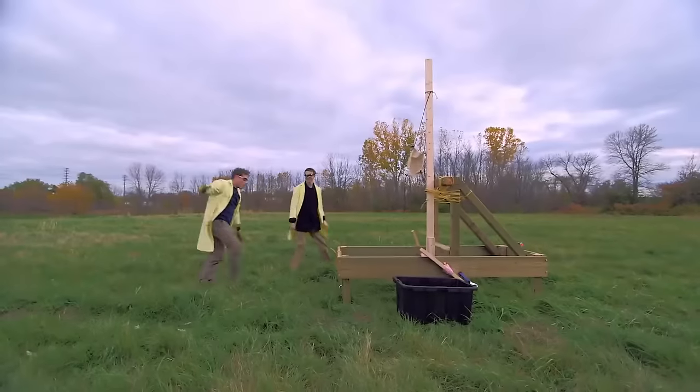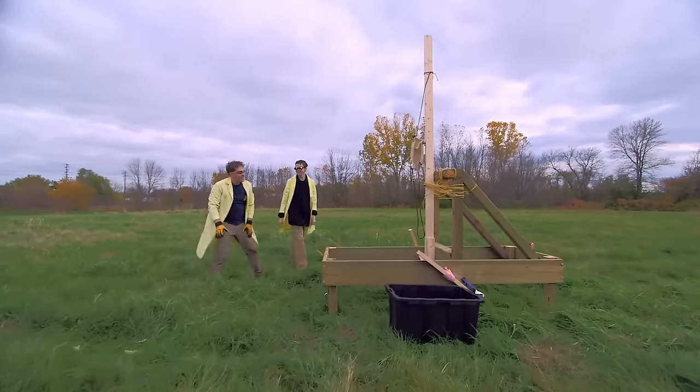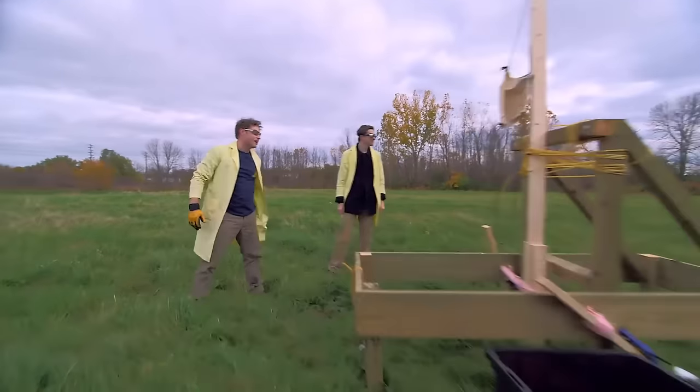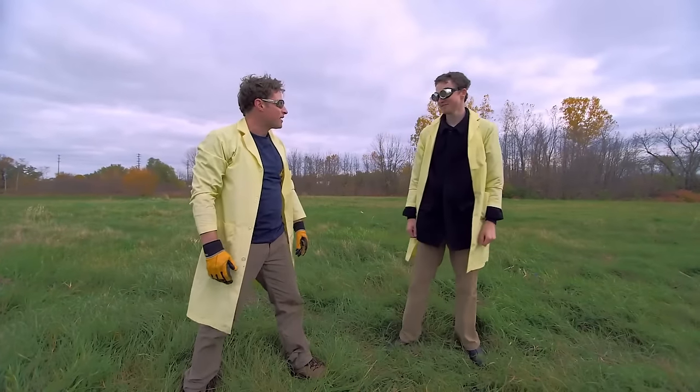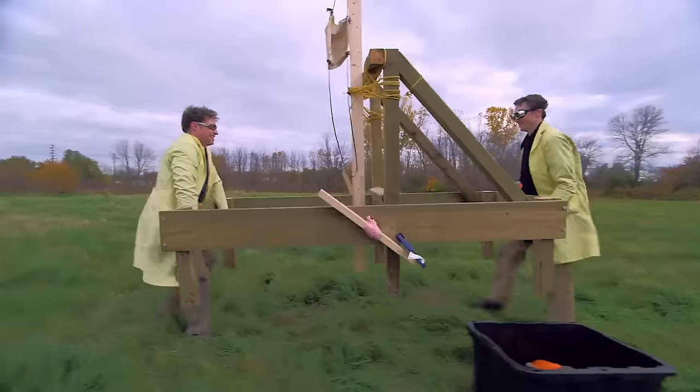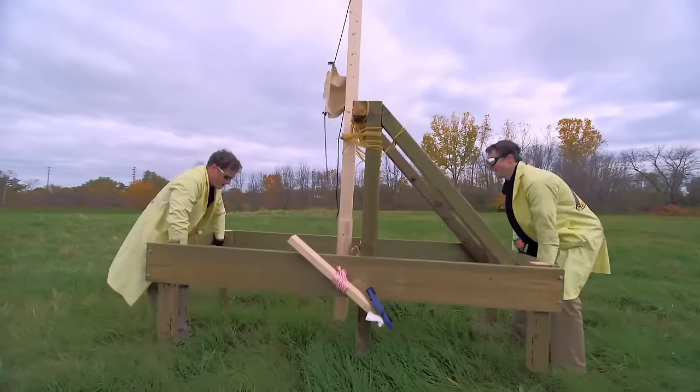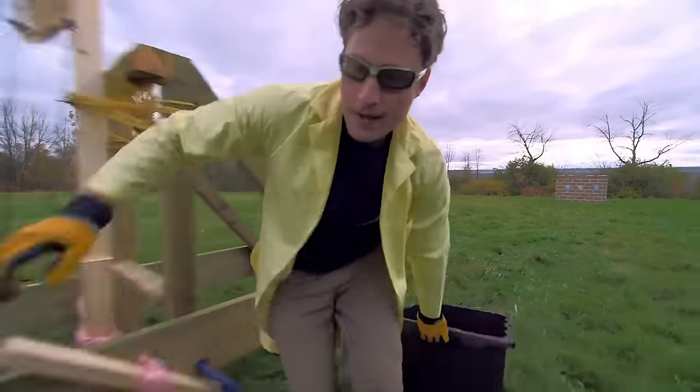Wow. We're inside the castle. We're still inside the castle. Oh man, it's an excellent shot though. So what do? Move the catapult back? Yeah. Move the catapult back. What about right here? Here we go again.